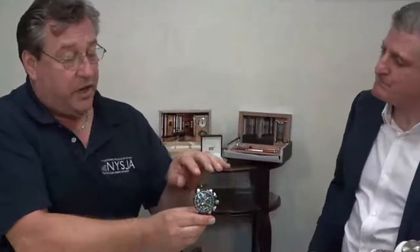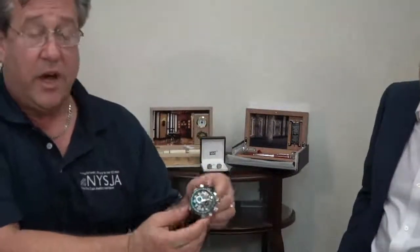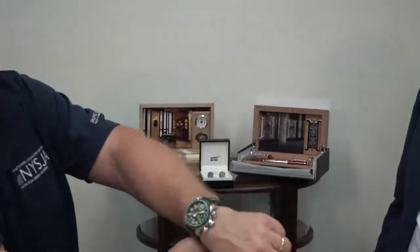You have different colorways on this. This is a massive beast of a watch. I've got a big wrist. Okay, I think it's 7 3/4, 8 inches. It's big, and this is a 48 millimeter watch.